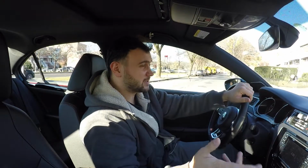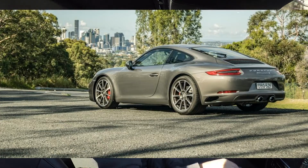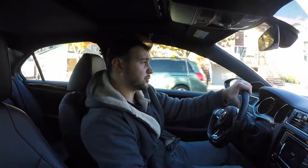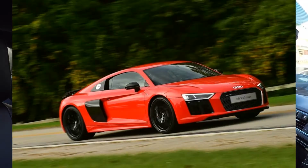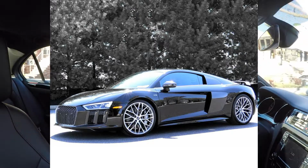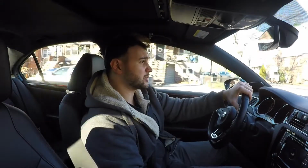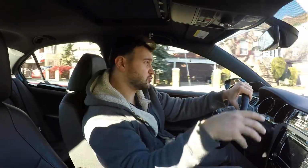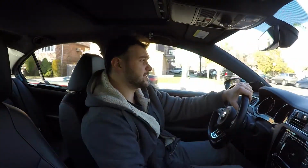Also, it's going to compete inevitably with the 911, being a very benchmark car for Aston Martin. Also, it's going to compete with the R8, V10 and V8 as well. So Audi is also going to be in the same competition with that car, all of them being supercars in one league. So what else does this mean, guys?